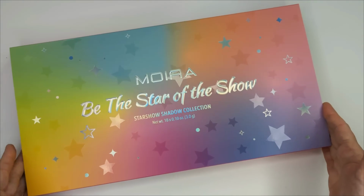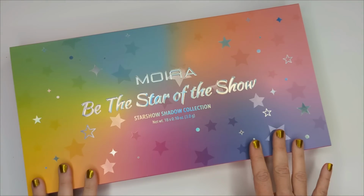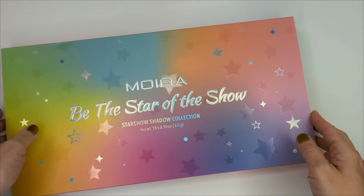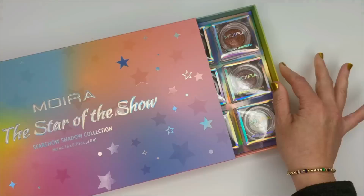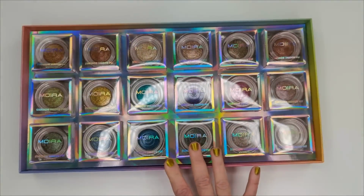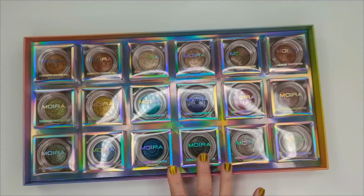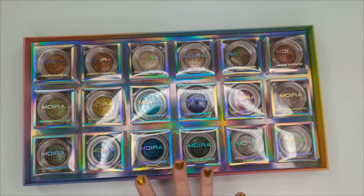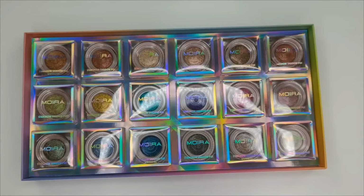Okay, so we have to start with Moira because I'm just so excited for these. I saw them on Instagram and they look so beautiful. So let's open up this box. Ta-da! Look at how beautiful these colors look. Oh my gosh, I'm so excited. This color, look at that. Oh, we're gonna have so much fun swatching these. So why don't we go ahead and get to it?